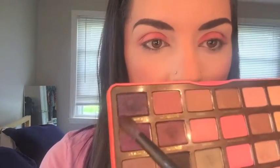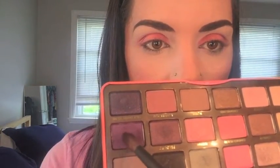Next, we're going to grab a fluffy blending brush like this crease shadow brush number 73 by Sephora and bounce the tip on the shade Delectable a few times, just the tip. Starting at the outer crease, lightly work the shadow inward, blending it over the crease. This will soften the edges of the Candied Peach and the Bellini and Just Peachy combination, to give it a softer edge and blend it out so it doesn't look so harsh.